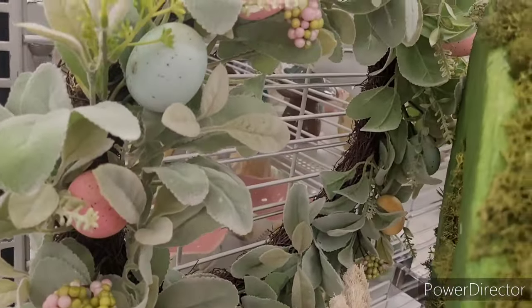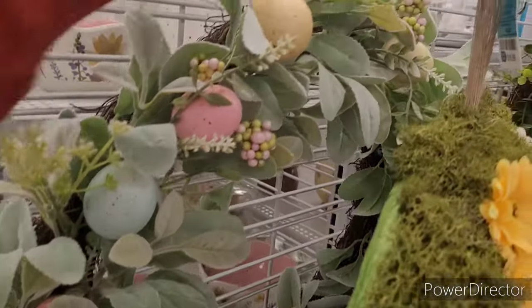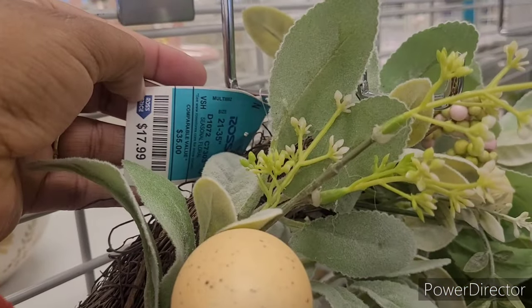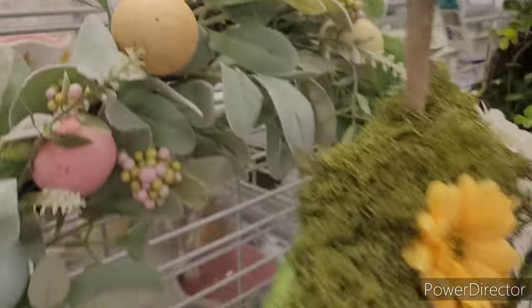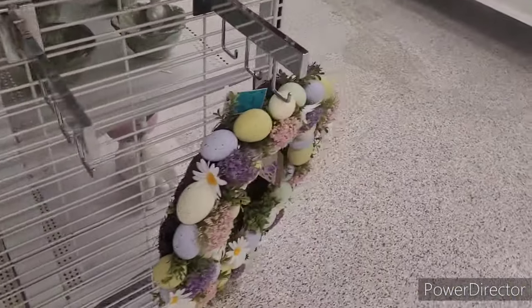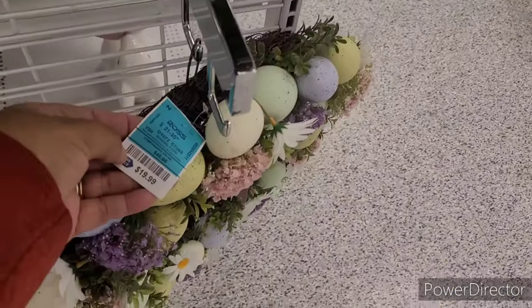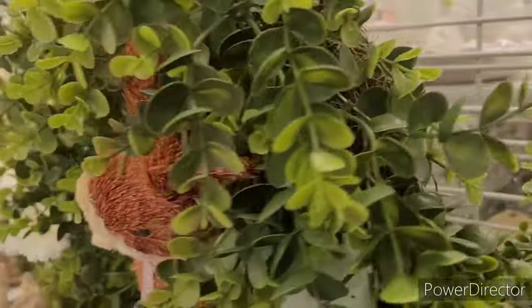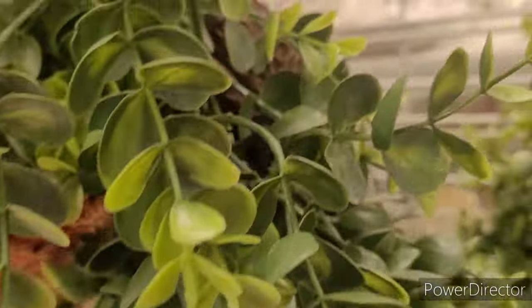Really pretty. Look at that. Oh, that is beautiful. I can see that hanging on my front door now. Inexpensive. Y'all see that? I love it. So I wanted to give my crafters out here a little bit of inspo to let you all see what's in the store, how much it's going for, what supplies you may need to create one just like it.